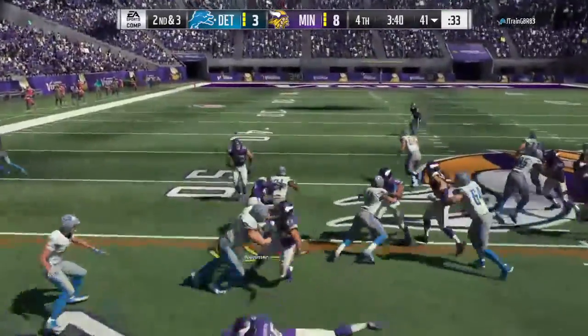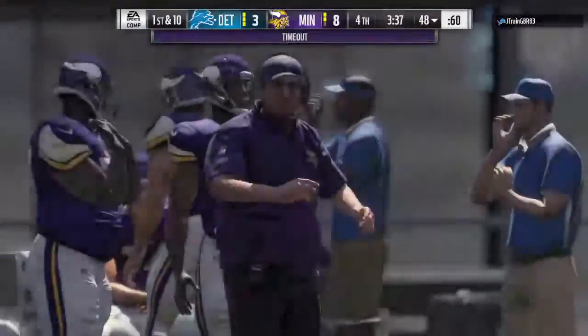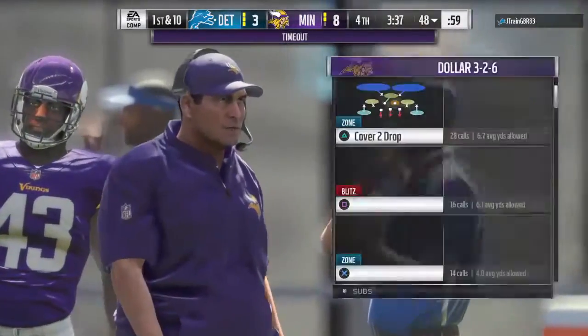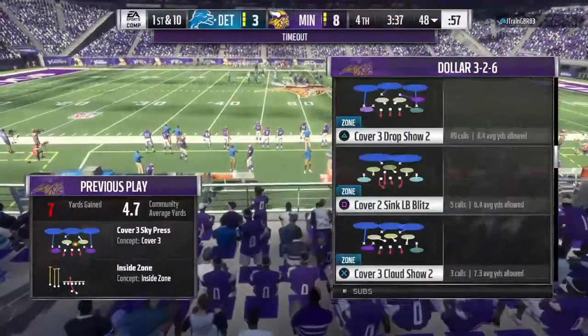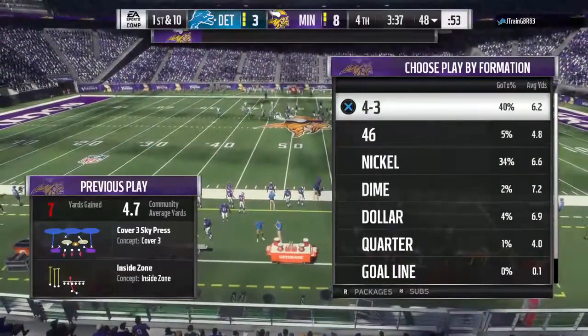But what a nice job using his eyes, scanning the field, and realizing when it was time to exit the pocket and go. And now the Vikings are going to stop it here on defense with a timeout. It's just their first. They'll be down to 2 remaining as we step aside here in the 4th quarter.